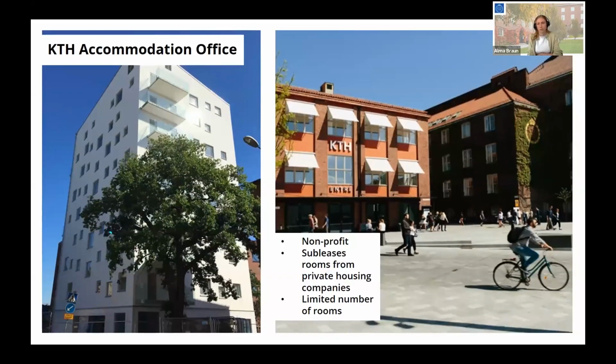KTH Accommodation offers a service, which is voluntary to the students, of subleasing rooms and apartments from student housing companies and building companies. There is a limited number of rooms and apartments, but some student groups, as mentioned, are guaranteed to get a housing offer when they have complied with the application conditions. In the photo to the right, you see the KTH entrance building, which Shrishti also mentioned in the previous slide with a map. This is where key and contract is collected and where KTH accommodation is available for pre-booked appointments.